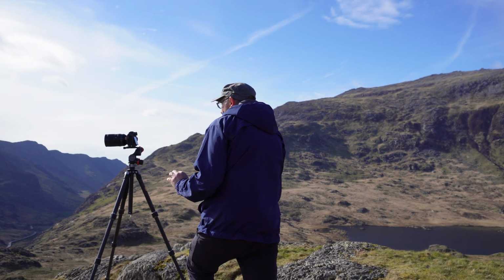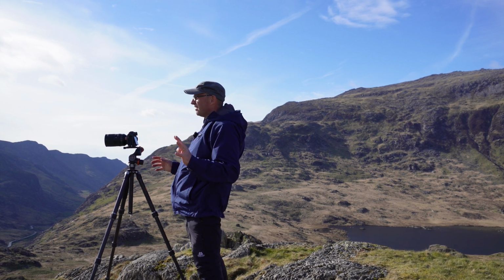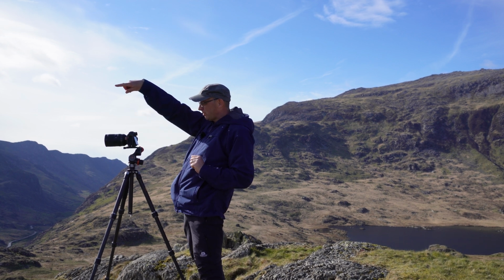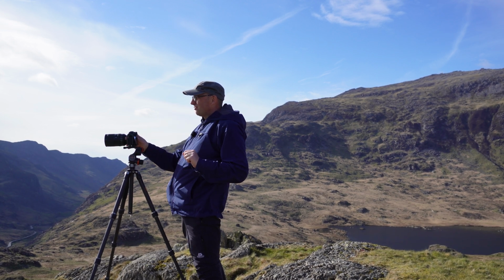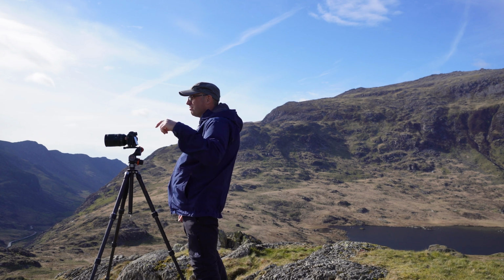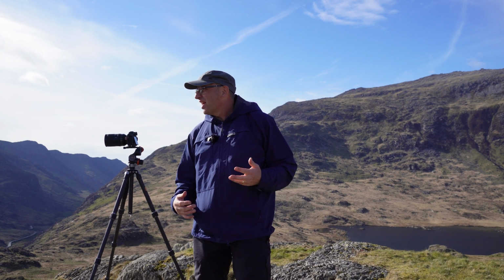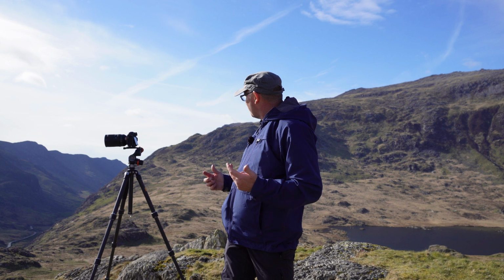Okay, so I've come right to the top, and I wanted to create a little bit of scale of how big this mountain range is. So I was waiting for someone to walk at the edge of the path at the top here, which is the Miners' Path, and they're right on the edge. Three of them. There's actually someone behind as well, but it just gives that sense of scale of how big this mountain range is. Absolutely phenomenal.